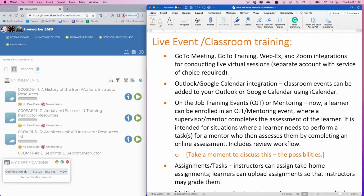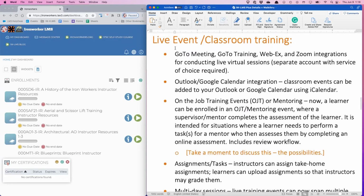Okay, so live event classroom training. I don't know if you all remember, long-time users remember, we used to have the performance exercises in here. And instead of online exercises, they appeared as classroom exercises. It was a different little icon for them. And not many people used it. Joe's one exception. Joe, I know you used it.